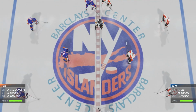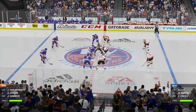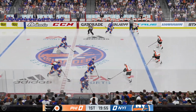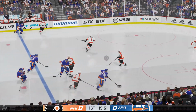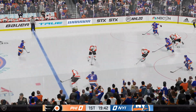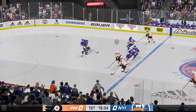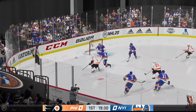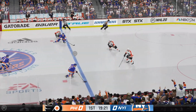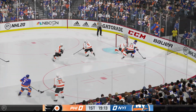Both teams lined up in the middle. We are ready to get things underway. The Islanders take possession here on the opening draw, and we are underway. Eberle's got it along the wing, and that skips away on a nice defensive deflection. Handles it again. Lets it go. Denied by the blocker. Along the wing, up the neutral zone. Blocker save.